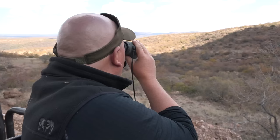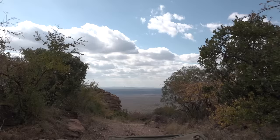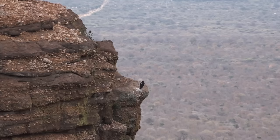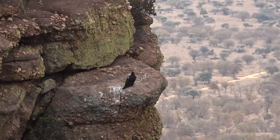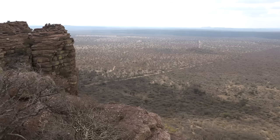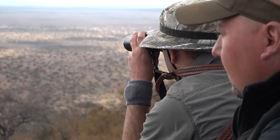So we just finished a quick bush lunch, and we're up here higher in elevation looking for the eland that like to rest up on the hillsides here. We were just on a water hole, so we decided to come up and take another look around and see if we can spot them and maybe get a stalk on them. To see if we can get a full survey of the land. Really having a tough time getting on these elands, so it's been tough. But we're gonna spend some time glassing and see what we can come up with.